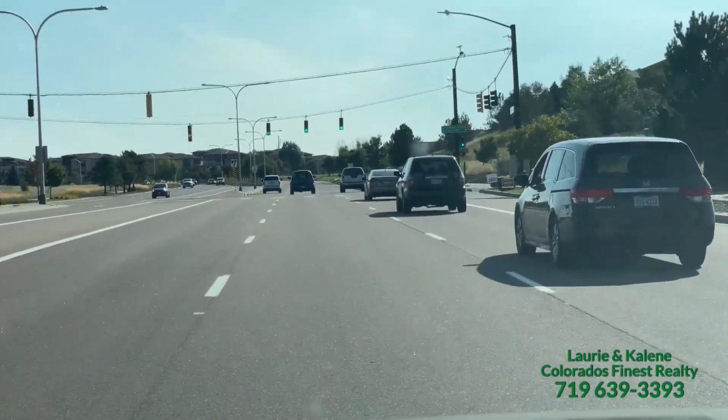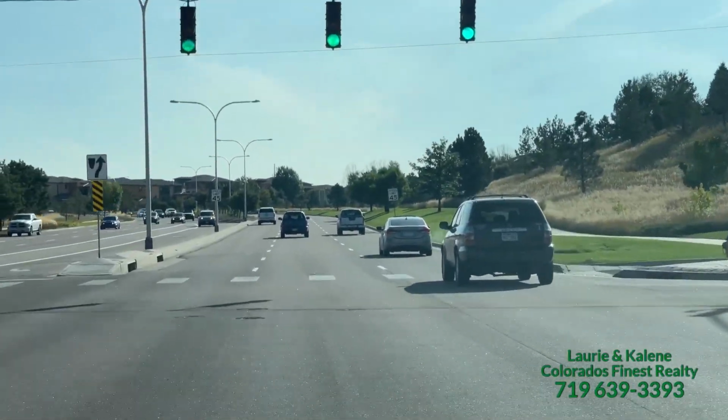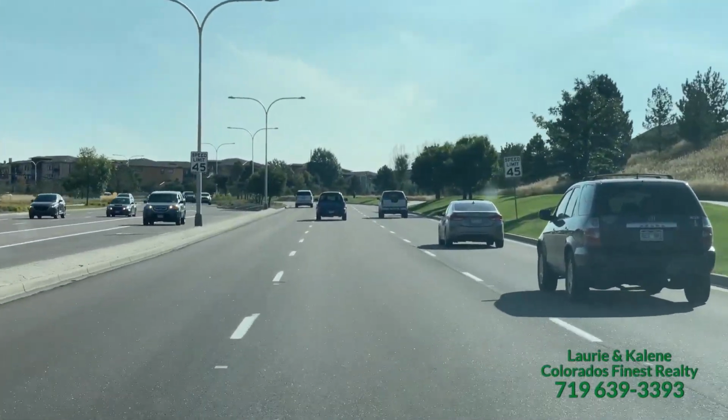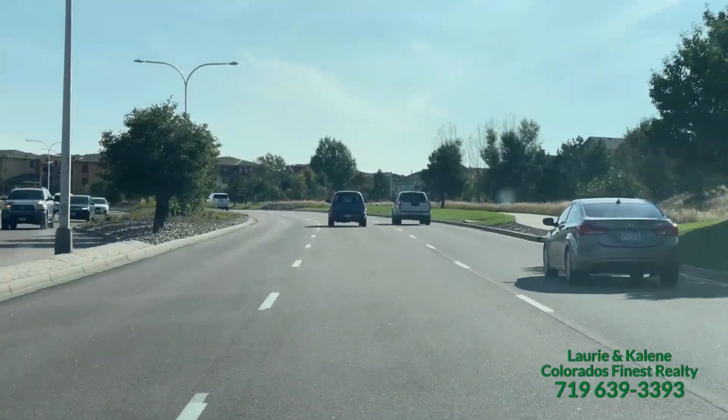and there's an HOA for that. Bradley Ranch will carry an HOA, but there's no pool. If you're looking for that pool community, Bradley Ranch doesn't have that, but they do have newer homes. And I'm going to show you what that looks like as well as we get closer.